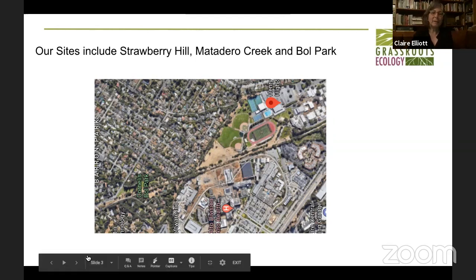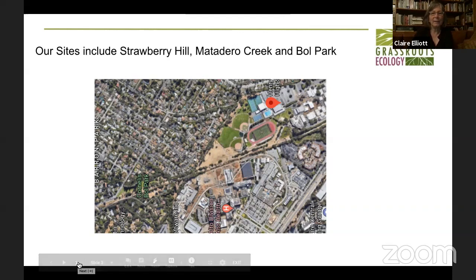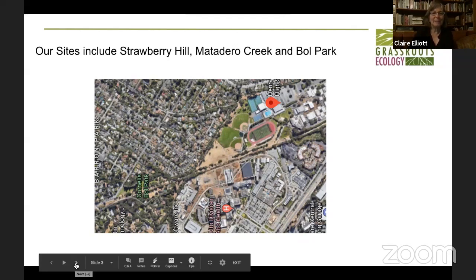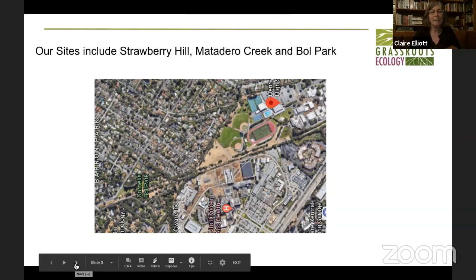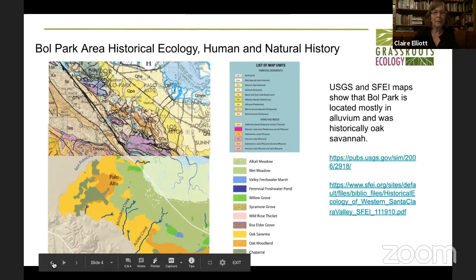Anyway, I heard and saw the results of the school district contractor herbiciding that hill. So I got active and started talking to people in the community about, well, couldn't we involve the school district, the kids in environmental education, their green team, their garden club, and do habitat restoration on that hill instead of herbiciding the heck out of it? Unfortunately, well, I'll get back to that.